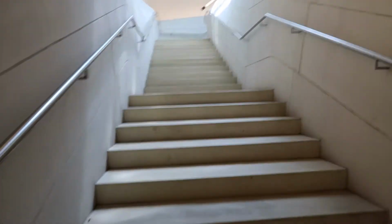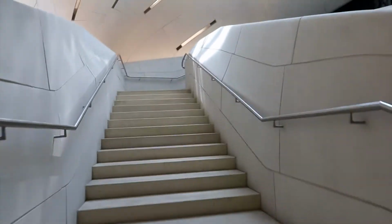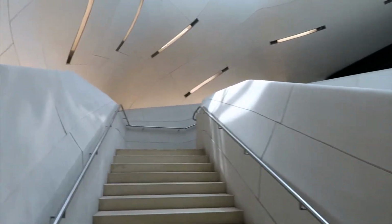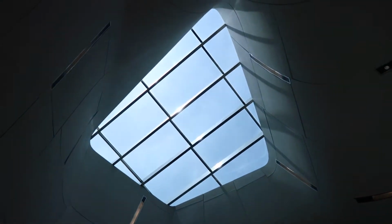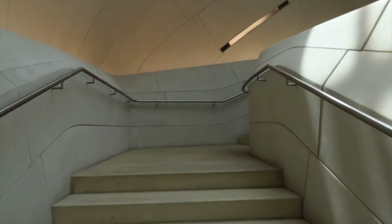See that? Look at that. That's that hole in the ceiling. But let's see what's going on up here. And you got a hole in the roof. But they put some glass in that so the rain don't come in. So that's a good thing.